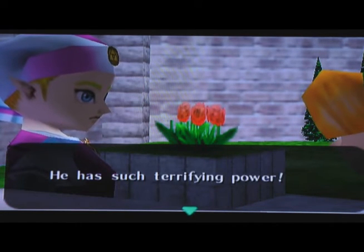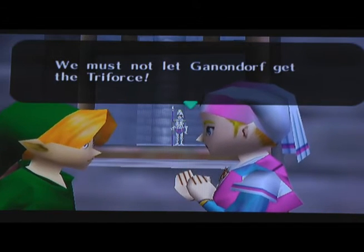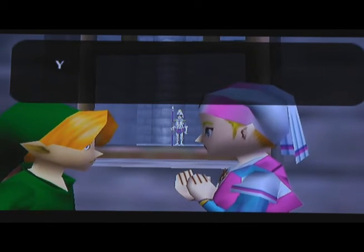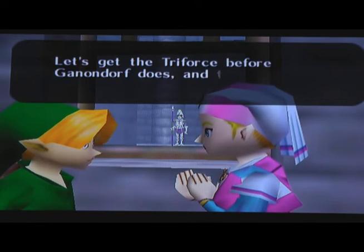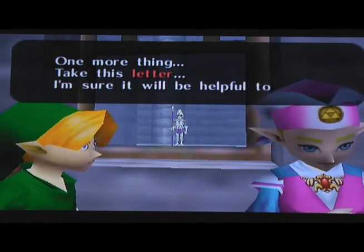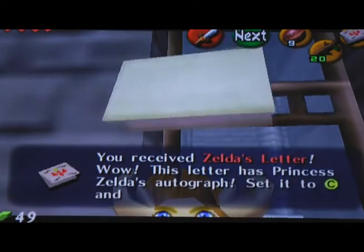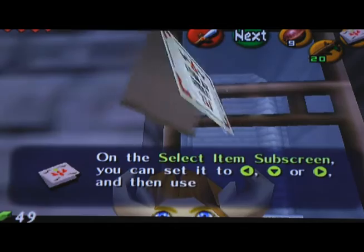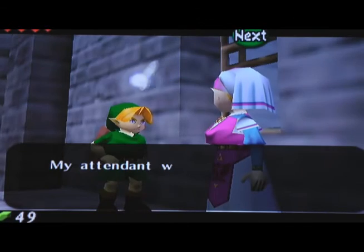So she has a feeling that this guy's going to destroy Hyrule. So she's going to hatch a plan to try to protect the Temple of Time and the Triforce. So she wants Link to go get the other 2 spiritual stones and see about protecting the Triforce. So she's going to give us something helpful. We got Zelda's letter! And this is going to be a huge help, because there's some place we need to go. We can't get there without the letter. And you can talk to her one more time if you want.